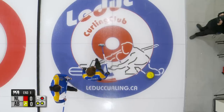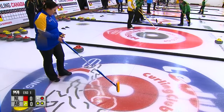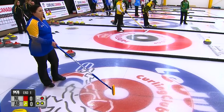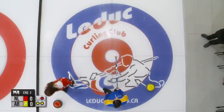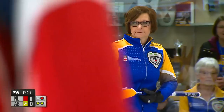So chance now for Alberta skip Nanette DuPont to get her draw weight under here as she'll draw to the other side of the rings. Try and keep that separation there. Yeah, the separation is critical. With only one rock left from Newfoundland, you've got a pretty good shot at two, so just keep them spaced out and close to parallel if you can, and you're looking at getting a good two.